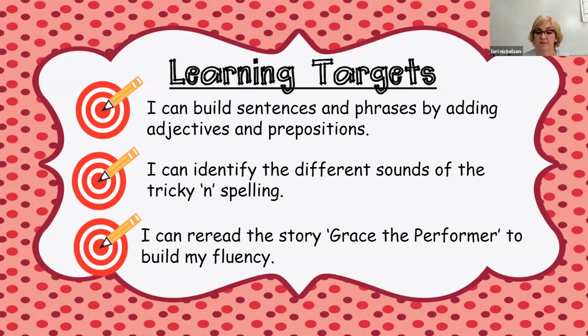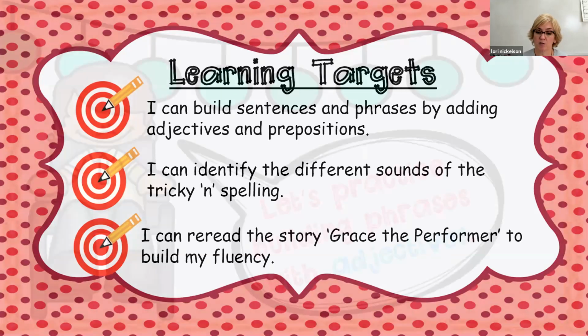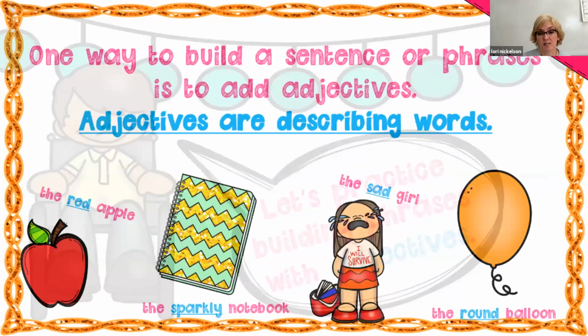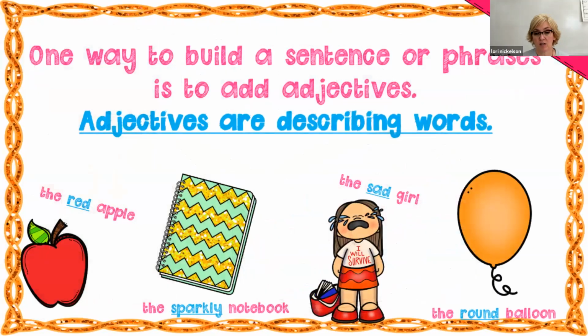I can identify different sounds of the tricky spelling n and reread the story Grace the Performer to build my fluency. So let's get busy. Let's practice building phrases with adjectives. One way to build a sentence or phrase is adjectives.